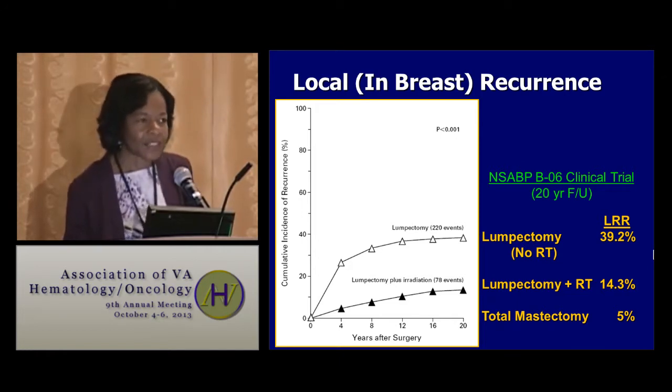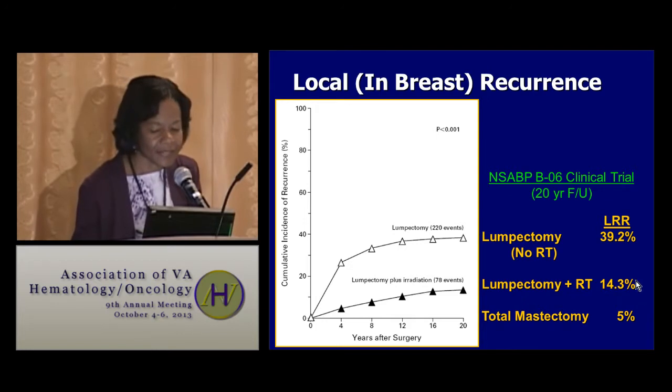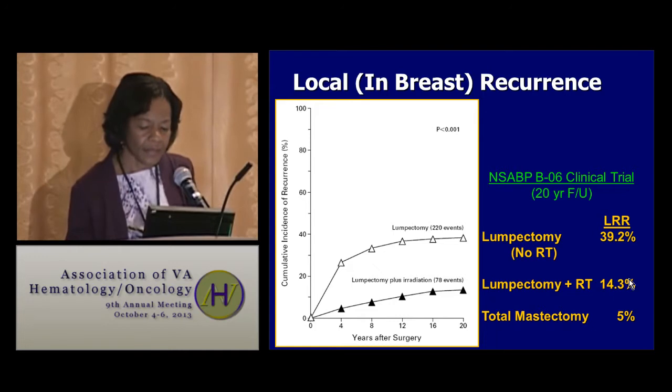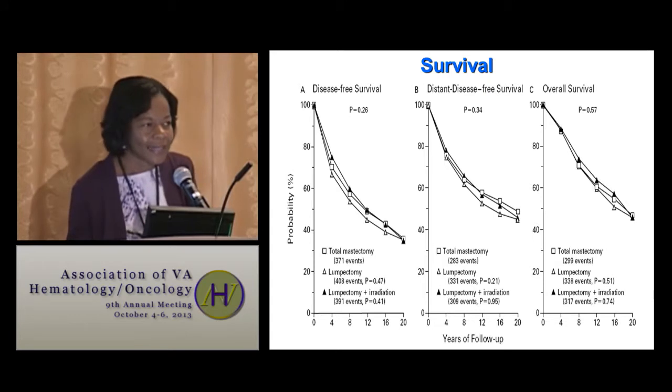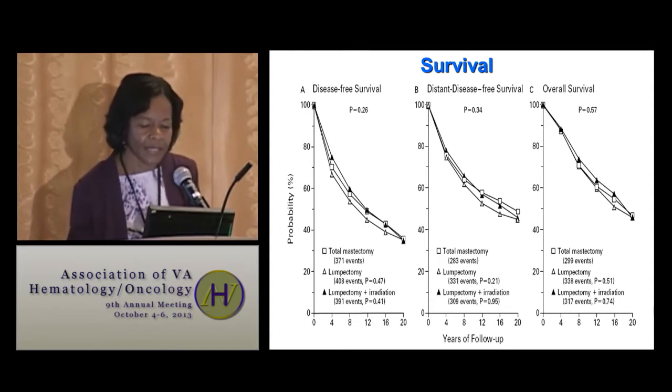And the NSABP, what did it show? What it showed is that if you didn't give radiation, we had a recurrence rate of almost 40%. With radiation, that dropped down to 14%, and with mastectomy, it was 5%. So you can see there's a big difference between the 40% versus the 14% with radiation. The main thing and the beauty of this was that although they got less surgery, we had the same outcome. There was no difference in the disease-free survival, the overall survival, and the distant disease-free survival. And like I said, this is our landmark study.